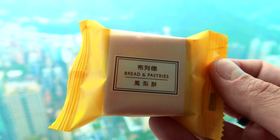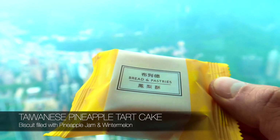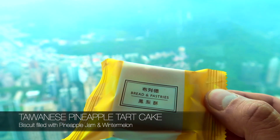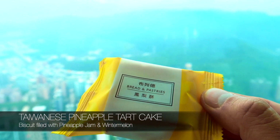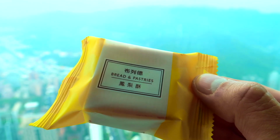You know me and my snacks, guys, so I got a traditional pineapple cake. It's like a pastry and it's got pineapple and the traditional winter melon inside it. So let's try it.